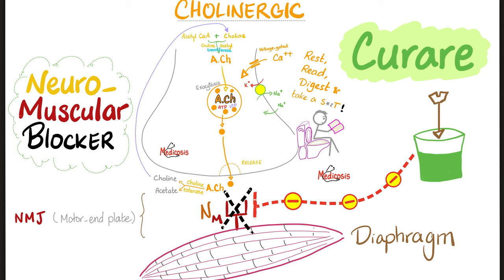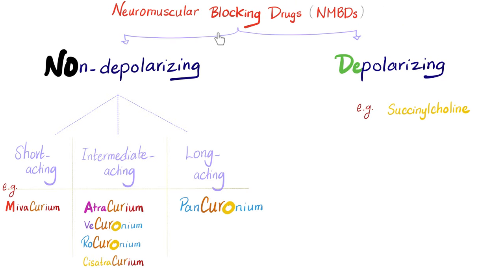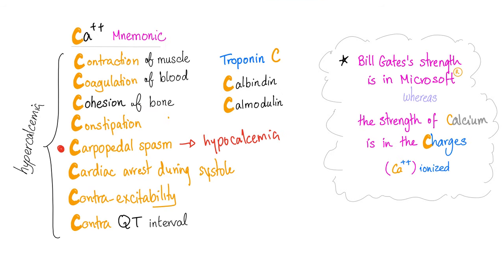One of your skeletal muscles is the diaphragm. Curare can lead to diaphragmatic paralysis. These neuromuscular blockers are divided into non-depolarizing and depolarizing. Please refer to my anesthesiology playlist to learn more. Now take a deep breath.